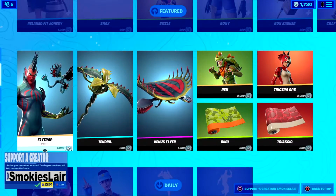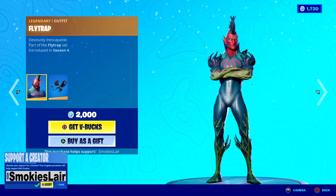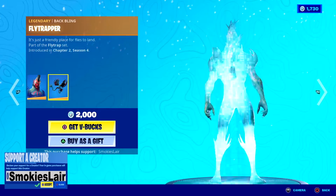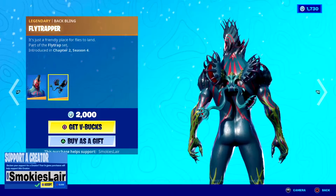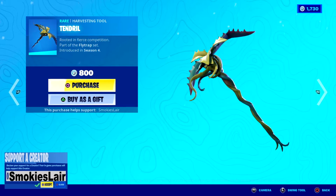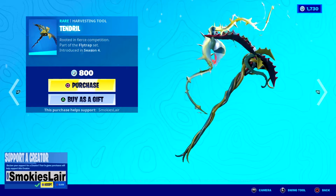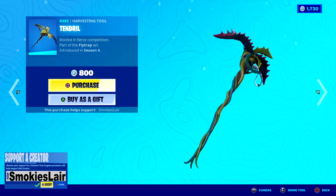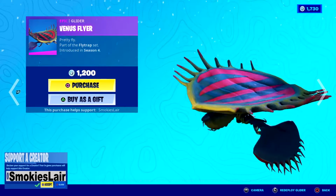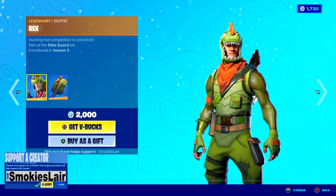All right, guys, let's move on down to Flytrap. And thank you guys for all of you that have entered in creator code SmokiesLair, guys. You guys are amazing. And then we got Flytrap. Pretty sick. I like that back bling. All right, moving on to Tendril. Let's see what this sounds like. That animation is sick. All right, after that, we got the Venus Flyer. Not bad.